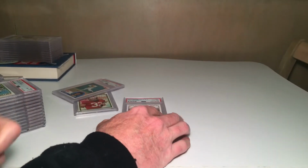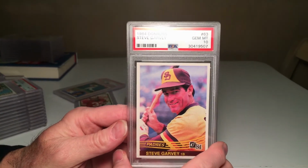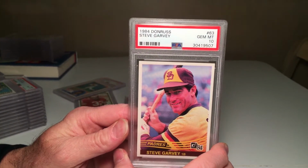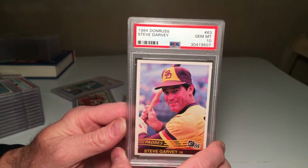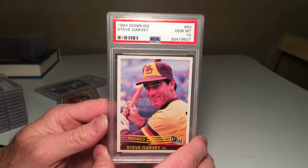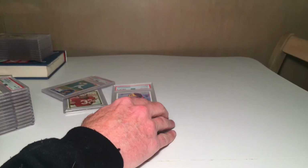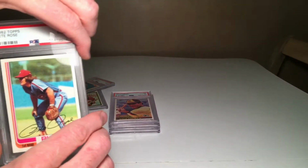So happy. And then I picked one card that I really thought I was going to get a 10 on, and I did. An '84 Donruss Steve Garvey. This isn't worth much, but boy, it's in great shape. And I was happy, I thought I'd get a 9 or a 10. That's what I tried to do with this, and you'll see some of the victories and the defeats here shortly.